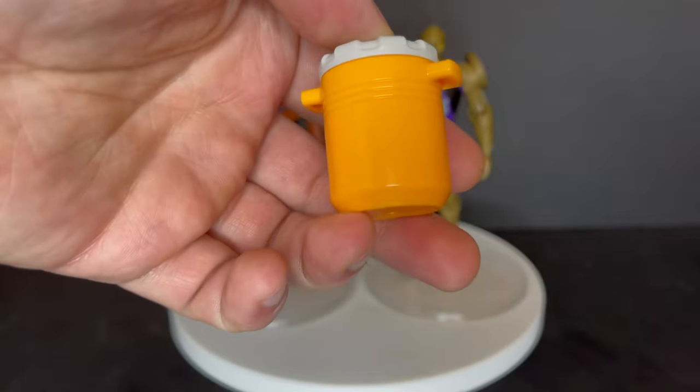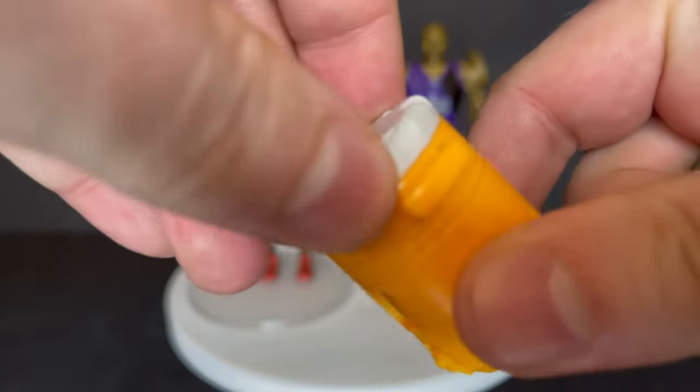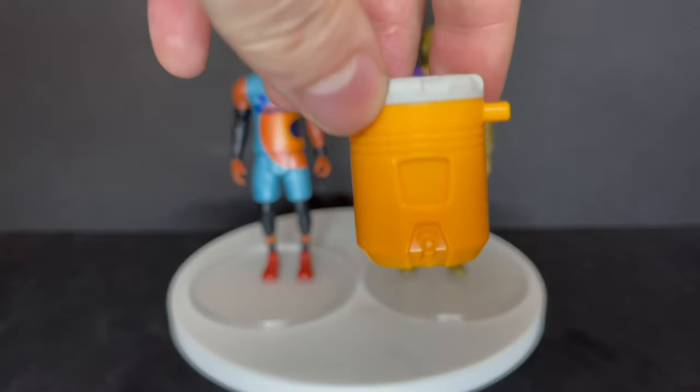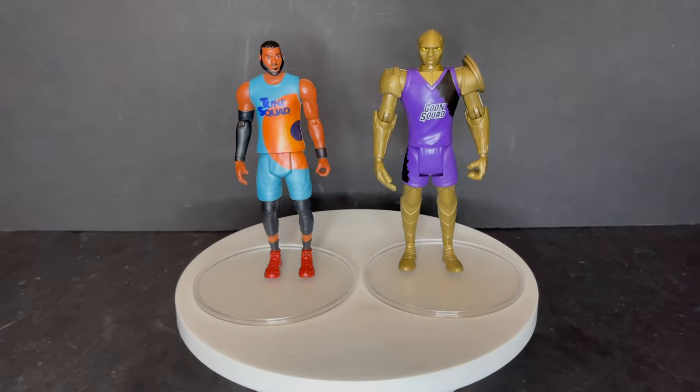I do wish that, it's painted nicely, but I wish you could take the top off. You could have stored the basketball or something, or actually put Gatorade. I don't know. But yeah, that would have been a nice little touch. But it is painted nicely. It's just solid plastic with the painted top.